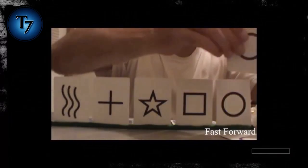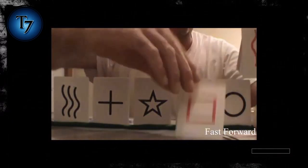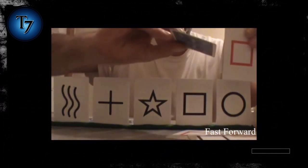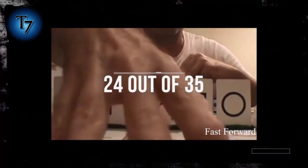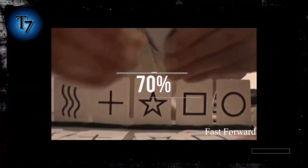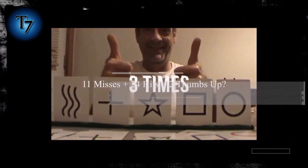Now, if these cards were picked by random chance, the average would be to get 20% correct with no psychic ability whatsoever. But astoundingly, Robert gets 24 out of 35, or almost 70% of the Zener card's symbols correct, meaning he passes the test accuracy 3 times that of random guesses.